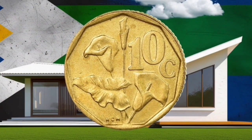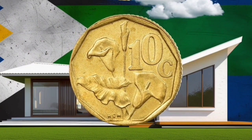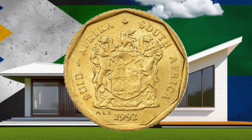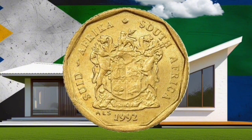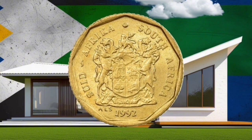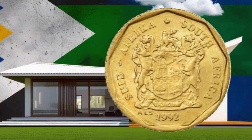Even if your coin is not among the rarest, it still offers historical and educational value. Each coin is a piece of the country's journey, and preserving it contributes to the legacy of South Africa's complex and rich heritage. Coin collecting is not just a hobby, it's a form of time travel.